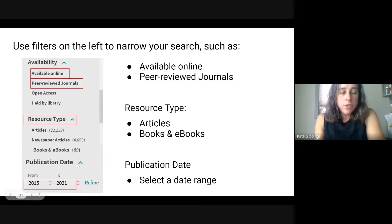So all of these search tools, something you can filter in all of them is the date. In this case, I thought I'm going to let my research go back to 2015. Sometimes you want something that's just a few years old. Sometimes it's okay to go back, 10 years, 5 years. So don't forget to make a change to that date range if you need something more current.